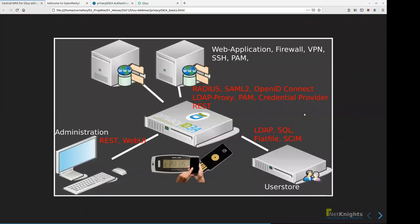Here I have a small schematic. In the middle, you can see the PrivacyIDEA server. On the lower right side, you have your existing users. So probably your users already reside in an LDAP directory. So PrivacyIDEA can connect to this LDAP directory. On the lower left side, you see the administration of PrivacyIDEA, which is either done via the REST protocol or via the web UI. And at the top, you see that you can connect the many different applications to PrivacyIDEA.